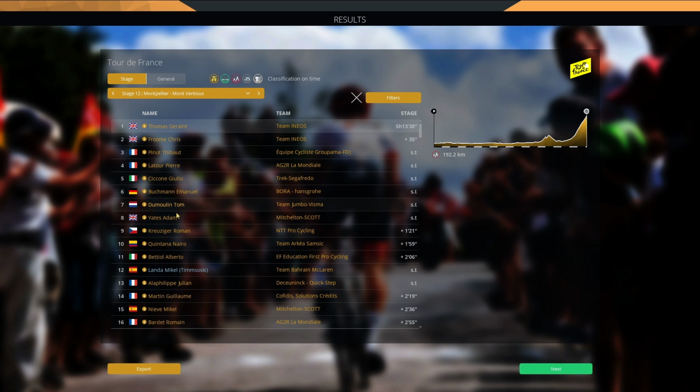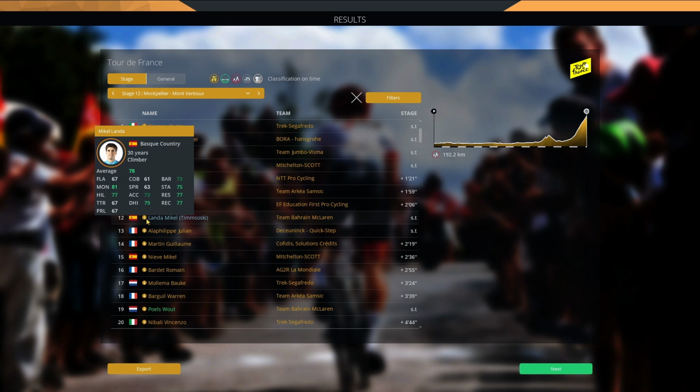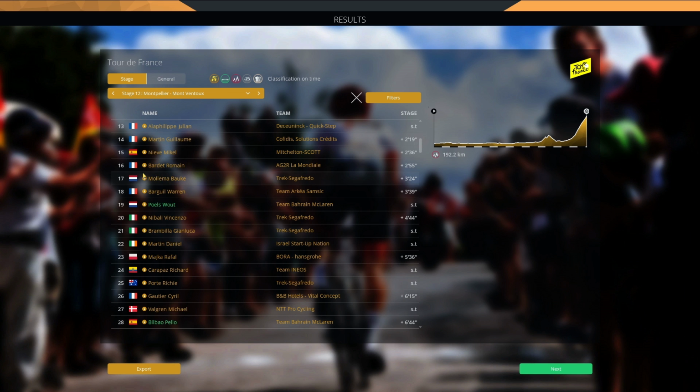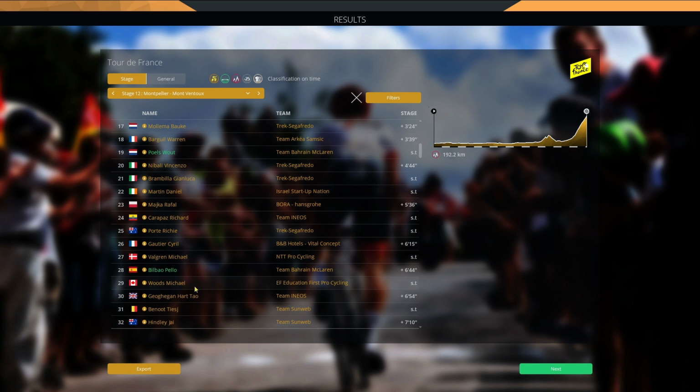Quite a big group of riders. Kreuziger was ahead of us, Quintana was ahead of us. It's just a terrible day for Mikel Landa. And looking further down, some other guys dropped a lot of time. Vincenzo Nibali lost 4.5 minutes. He's out of the GC hunt, it would seem.